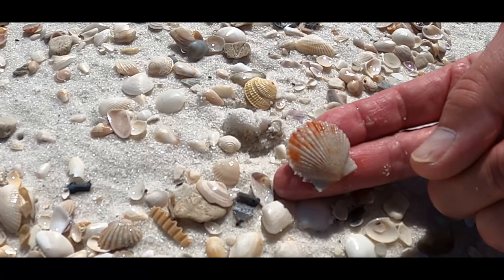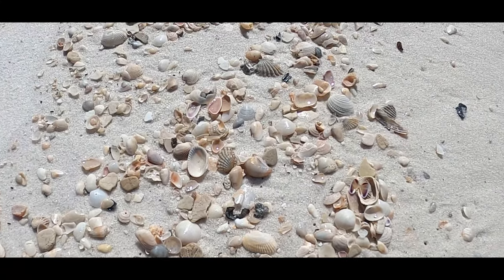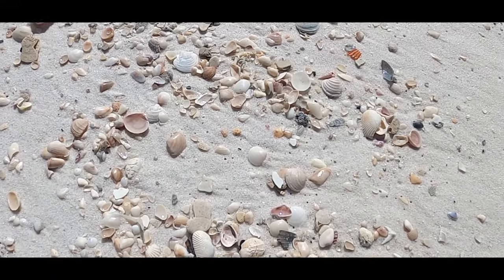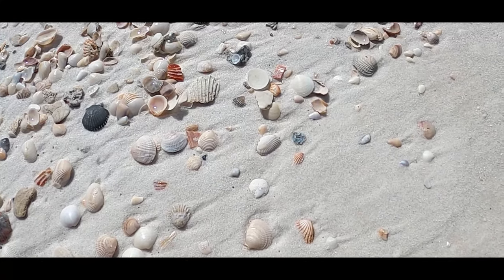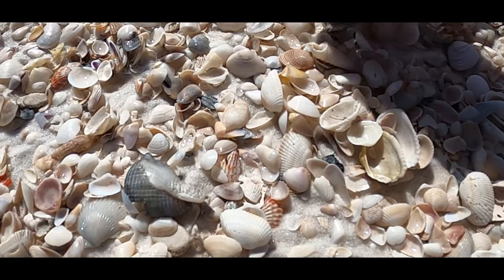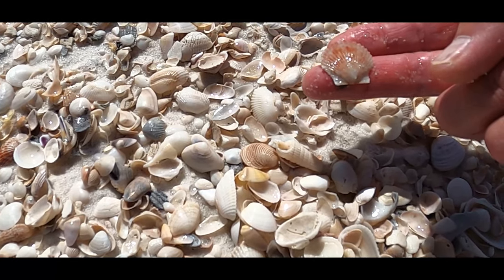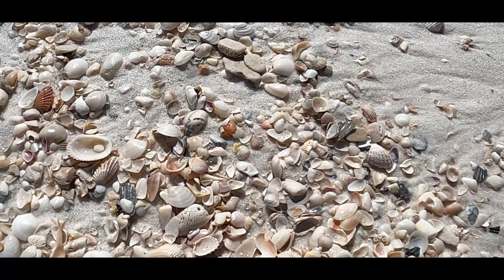Couple nice shells. First olive of the day. I've seen a lot of people posting about Shell Island that there aren't any shells there, and that kind of confuses me because once I got a half mile away from where all the swimmers and sunbathers were, there were quite a few shells.